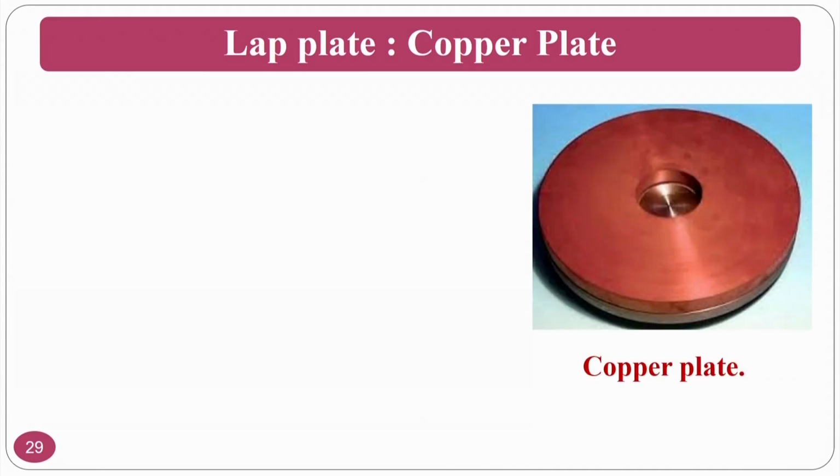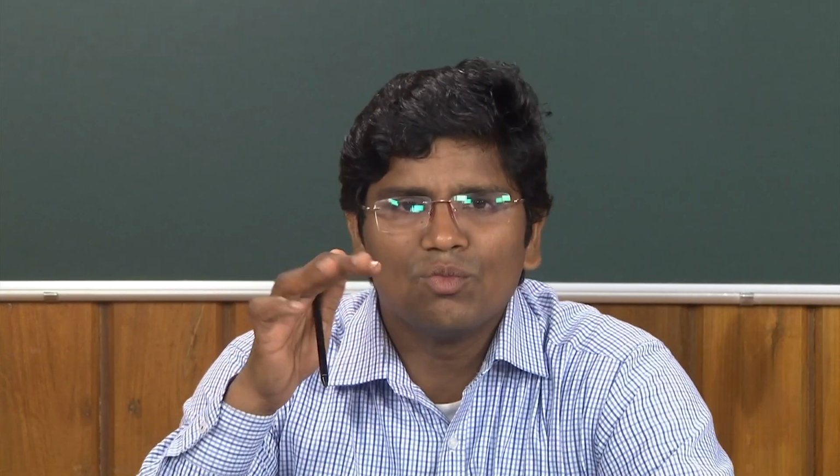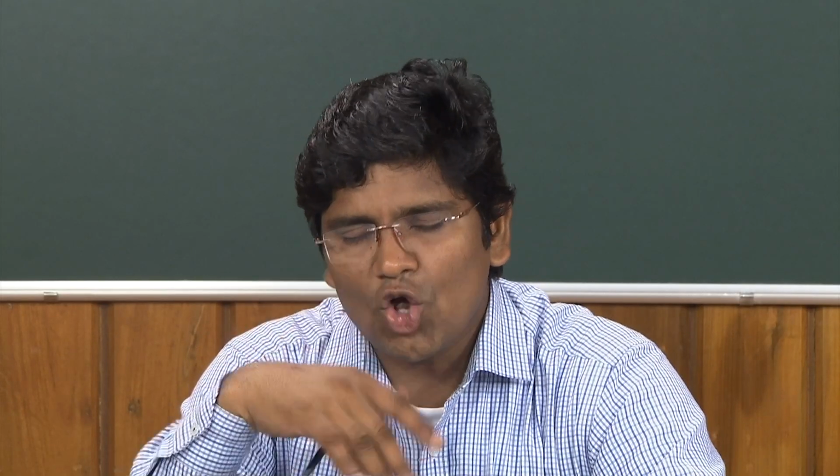The next one is the copper plate. As you can see the copper color of this plate. The copper plate is most widely used as a universal composite lap plate for excellent primary and finishing operations. This can be used for primary, that is for material removal applications, as well as for fine surface finish applications. Whereas, as you have seen in the previous slide, cast iron will be used mostly for material removal or stock removal applications. That means in the initial stages you can use it.